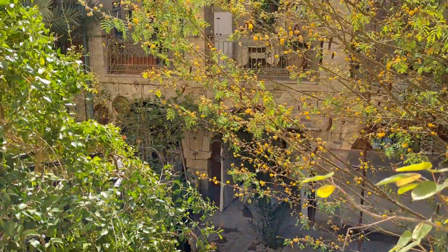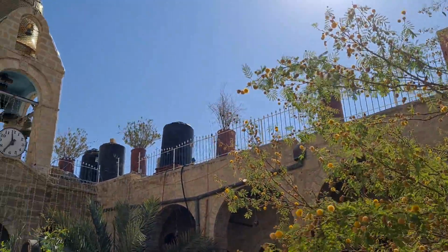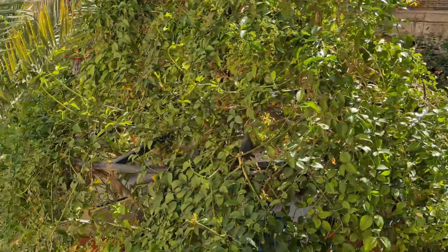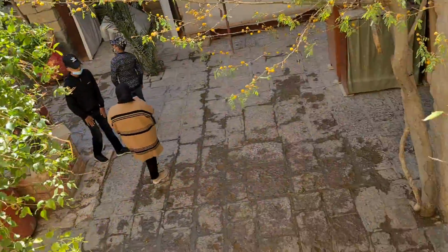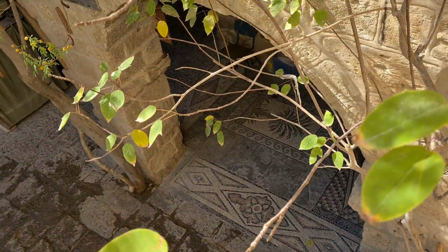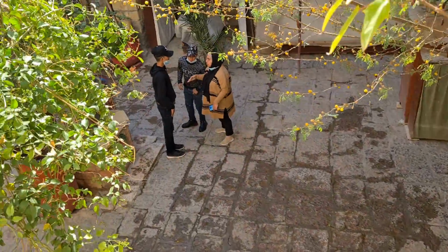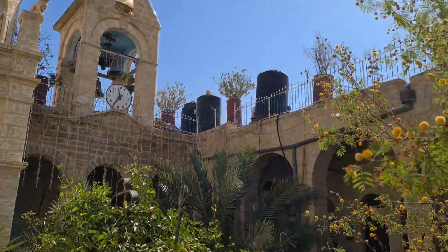When Herod tried to kill the innocent children, the family fled to Egypt. On the way, they stopped here and fed the child. There's a chapel that we cannot go in, just there, that actually shows you the exact place that Mary fed the child. Let's go into that church.